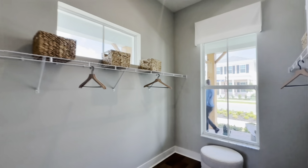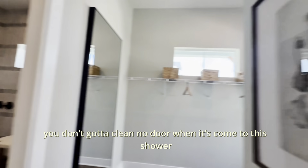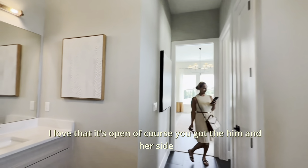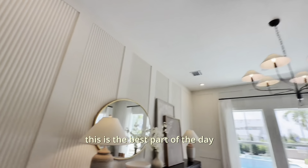This is the best part, like I said. His and her side of the closet. You ain't even got to be in the same closet, okay? Not his and her side, because you got to be politically correct. Two sides of the closet. Okay, let's continue to the rest of the house.